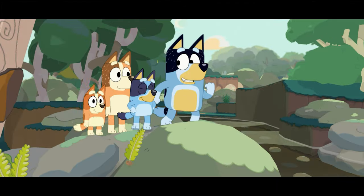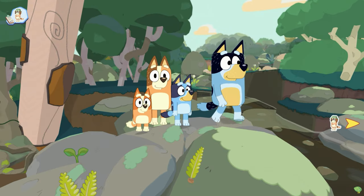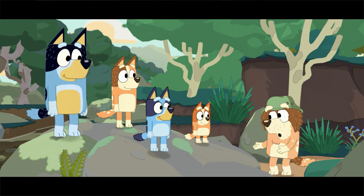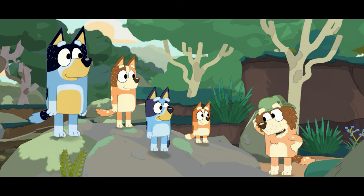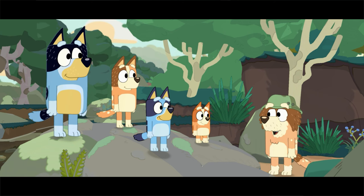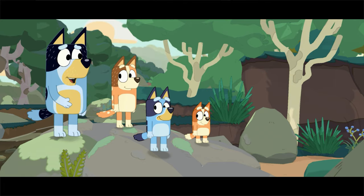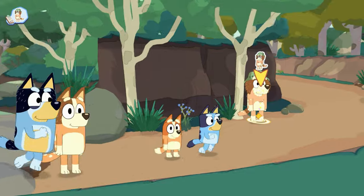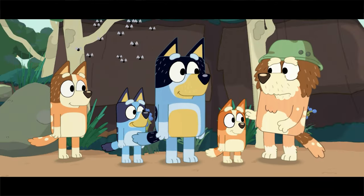Ready, Bingo? Yep. Well, there you are. You must have gone the long way round. Slow and steady, Mort. Come on, let's keep going. We need to follow the footpath among the trees. But how does he know where we're going? Okay, we're almost there. Oh, no.